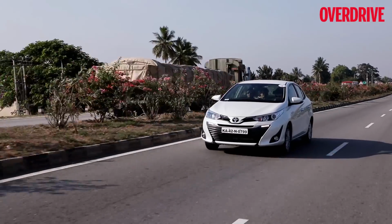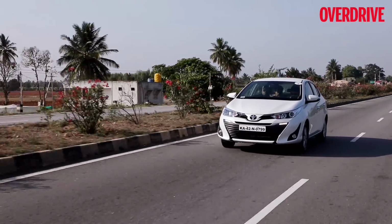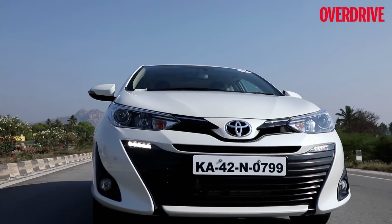Toyota tells us that compared to the other Asian counterparts of the Yaris, the Indian version gets a slightly different suspension setup. It's got a slightly softer setup, it rides a little higher as well, and that is to take on the bad Indian road conditions.